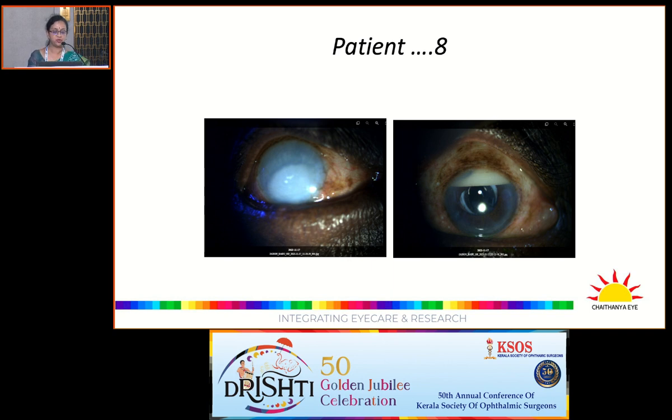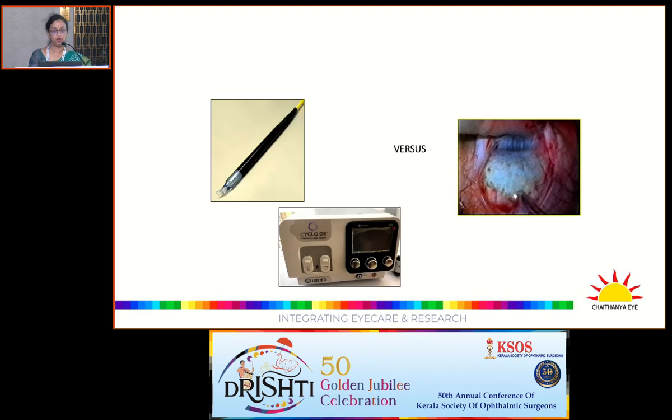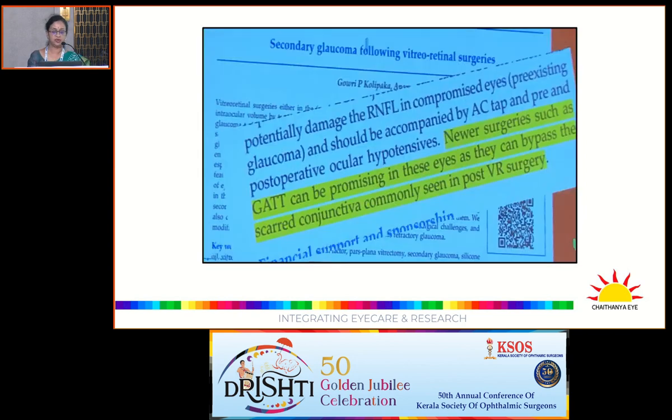This is the last patient who is one-eyed, and it's always difficult to say, this patient underwent vitrectomy elsewhere. You can see the high IOP and an advanced glaucoma and a shallow RD when the patient comes to us. And what do you do? Do you go for a limited TSCPC, or do you do a surgery, or do you do a SOR with AC wash? It's always a dilemma to the doctor. Now, amongst the MIGS, GAT is promising because it can bypass scarred conjunctiva, which is commonly seen in post-VR surgery.